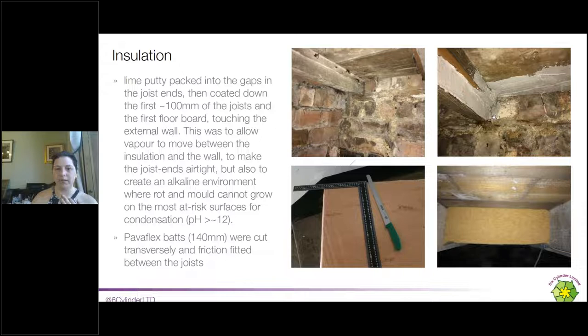It is a pain in the backside job. It's very filthy. And yeah, it's a lot of just troweling in, letting it go off for a few days and then coming back and fitting the bales in. But it's a very important job to do because that ultimately is what is protecting the timber from any kind of moisture damage down the road.